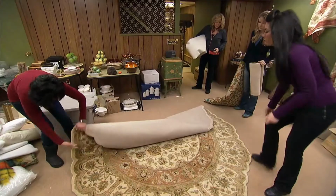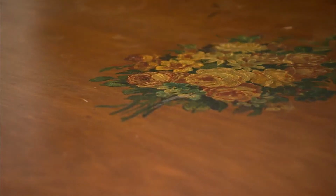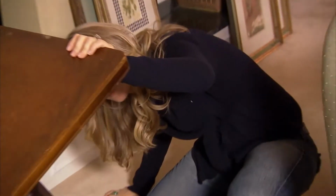Right in the middle? Yeah. Ooh, that's pretty. That's a great table. Oh, that's cute. Looks like an original decal on the top, too. Solid wood. Somebody will snap this up.